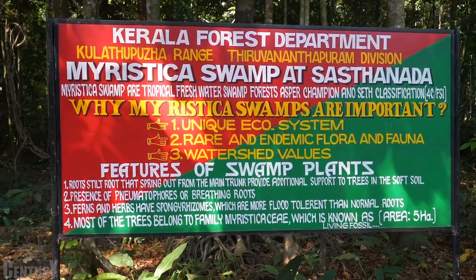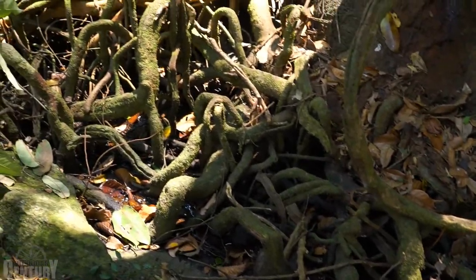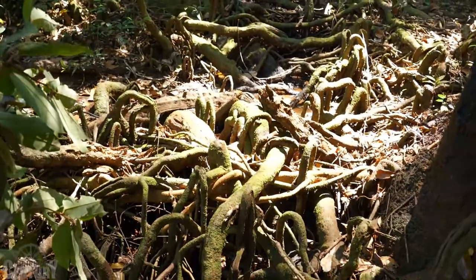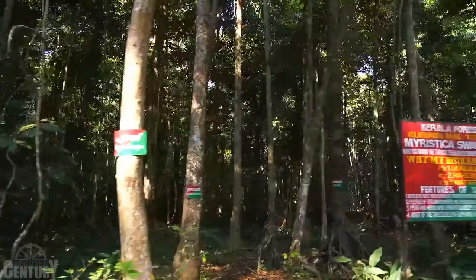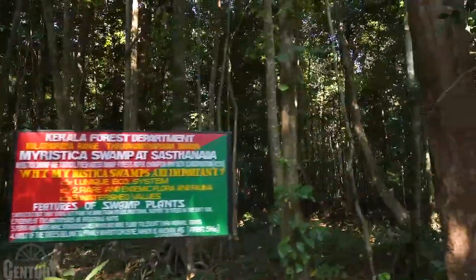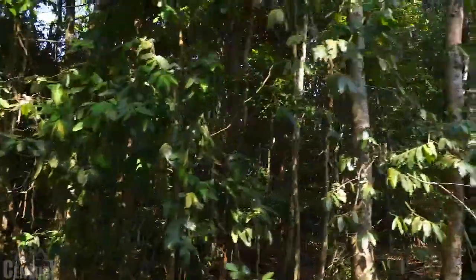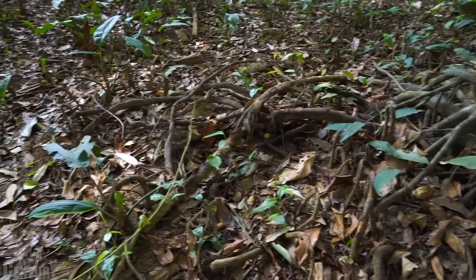The swamps act as a sponge in a landscape by maintaining a perennial stream flow. The forested valleys of Shendurni Wildlife Sanctuary consist of around 60 patches of swamps below 1.5 square kilometers. Also, they feature two threatened species of trees, Gymnocranthera canarica and Myristica fatua.